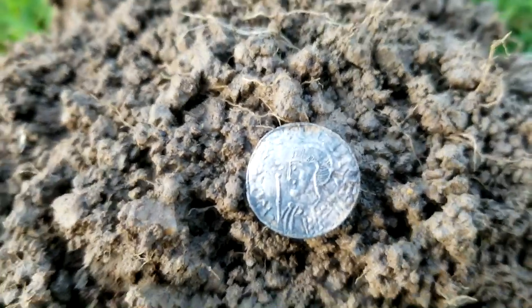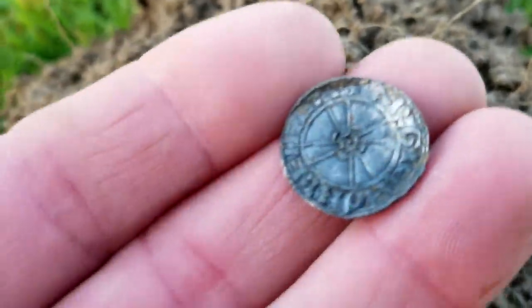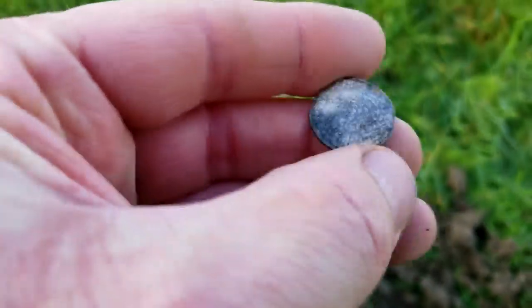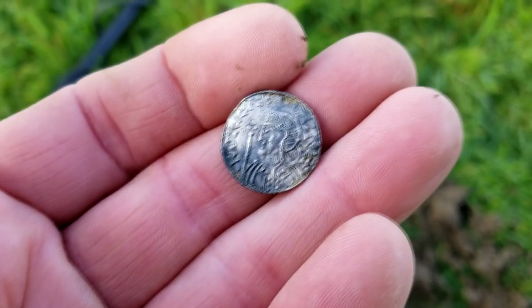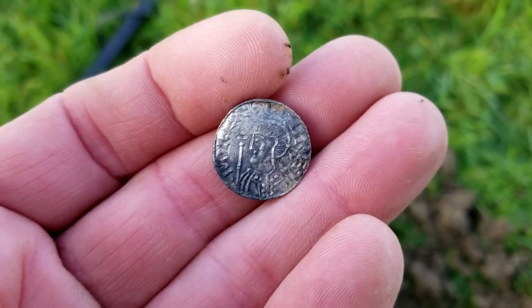It's in great condition. There's the front side or the back side, I don't know. Here's the other side. Chris is on his way over here. We'll film him and let him tell us what this is going to be. All right, man. I've been out here 30 minutes and nailed this baby. That's awesome. My day's made. Here comes Chris. Let's see what he says.